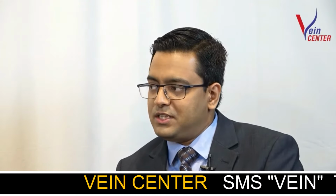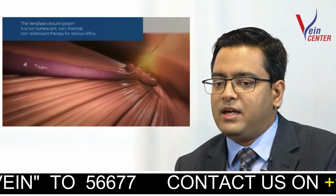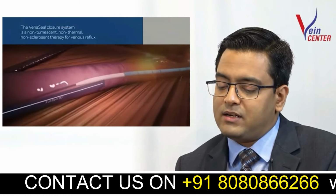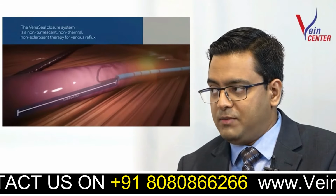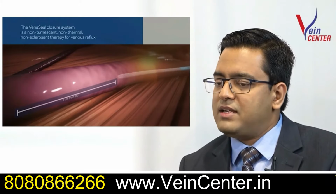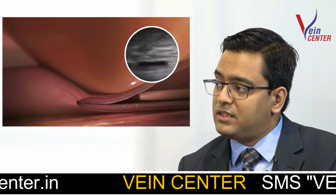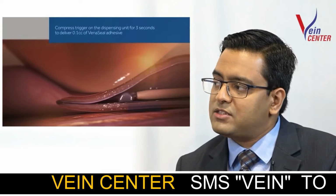So we can see the VenaSeal procedure now in this animation, and I'm going to describe as it goes. The VenaSeal procedure is done through an IV line. We can see that the pinprick IV line is given at the legs, and through that the VenaSeal device is guided all the way up to the hip. When this is done, the patients typically don't feel it. The device is about 1.5 millimeters in diameter, and typically the varicose veins being treated are larger than that, so patients don't feel the device going through.